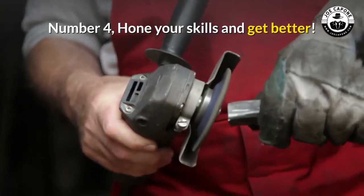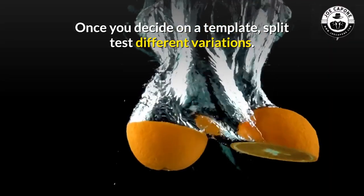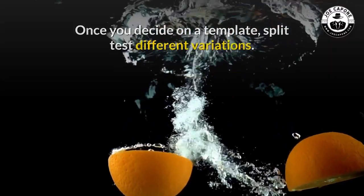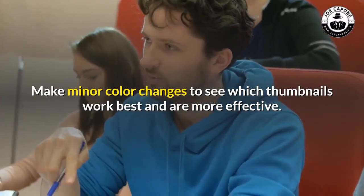Number 4, hone your skills and get better. Once you decide on a template, split test different variations. Make minor color changes to see which thumbnails work best and are more effective.